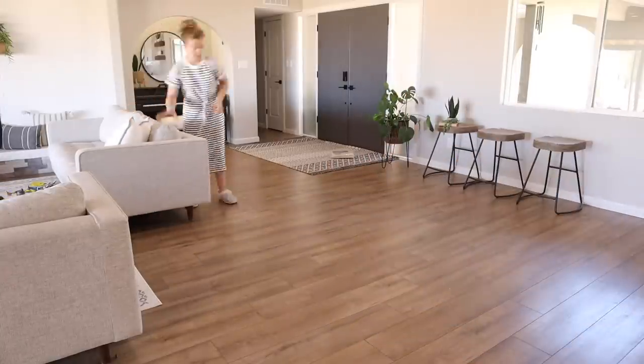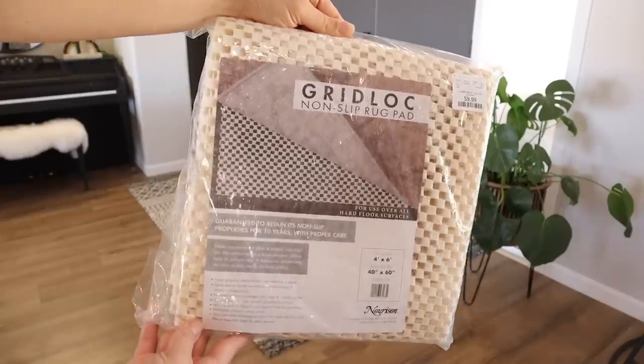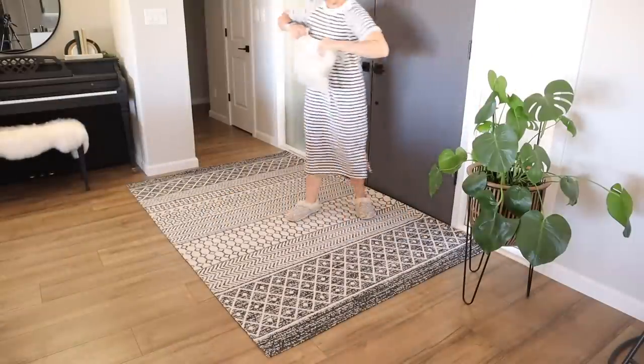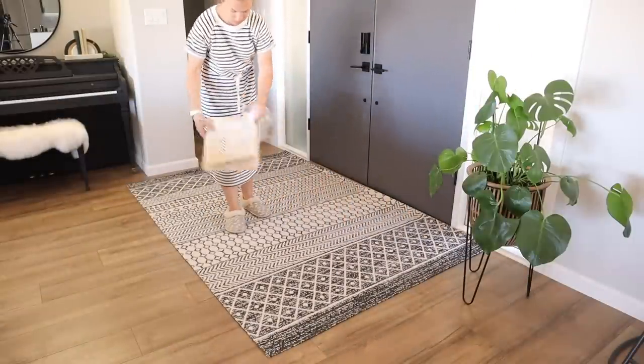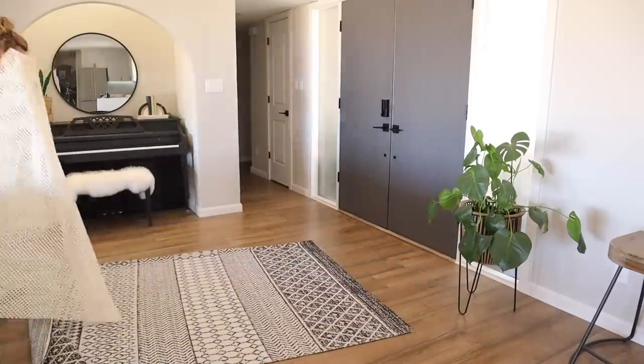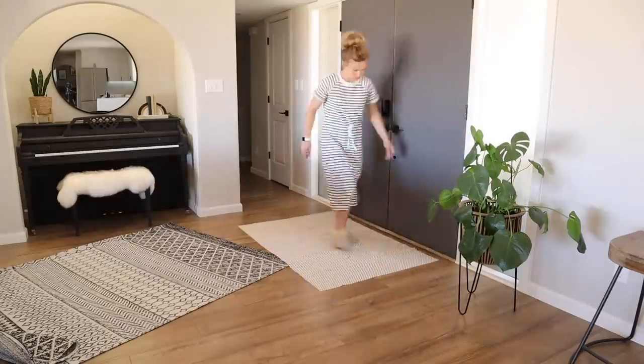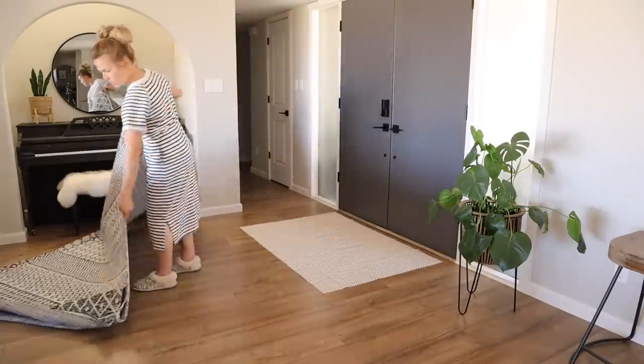Okay, so now I'm going to clean up my mess over here and tidy up a bit, and then I'll add this rug pad underneath of the rug. This was the only size they had left at Home Goods. It's a little bit small for this rug, but it still will work to just help to keep it in place because this rug kept sliding everywhere, and this rug pad has been working great to help keep it in place.